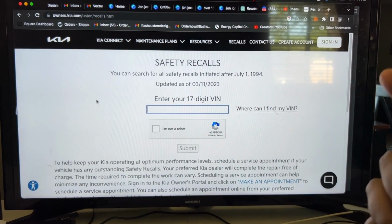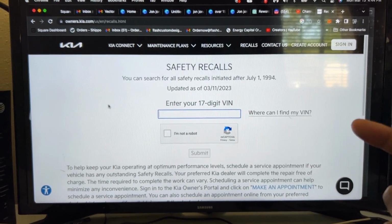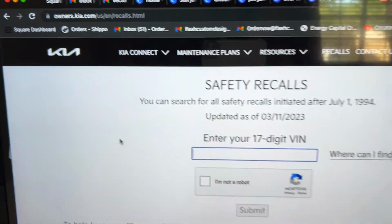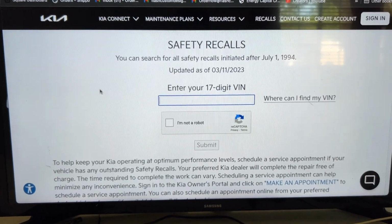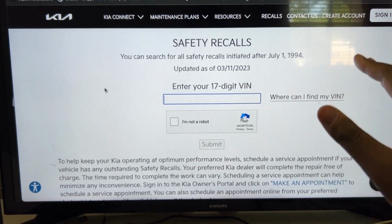And as you guys can see, I am right here at the owners.kia.com website. I am here because a lot of people keep asking me questions on Straight Outta Content and on Carl's Garage: how do they find out about the recall? They haven't received any information. So this right here is one of the best places to start.